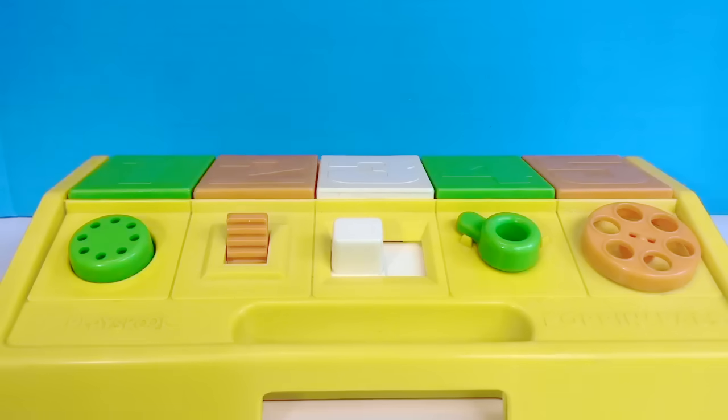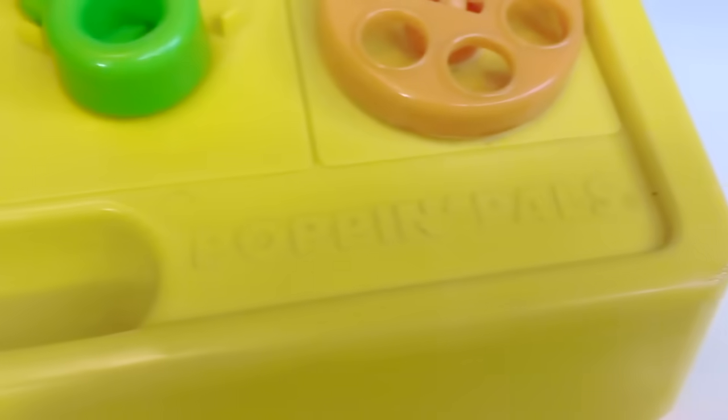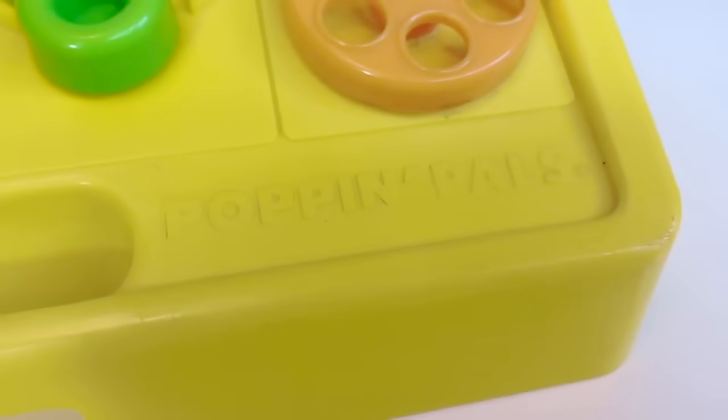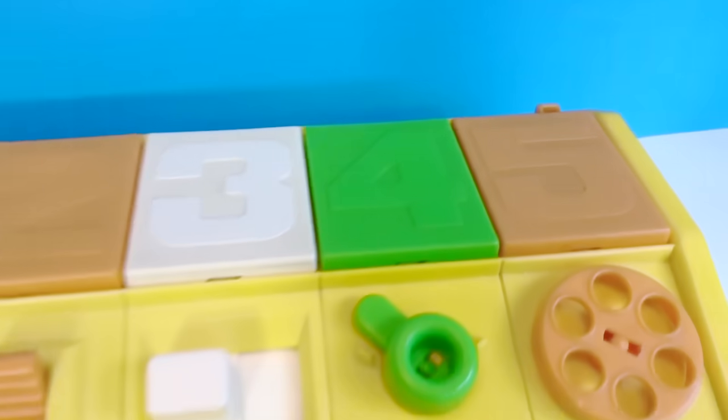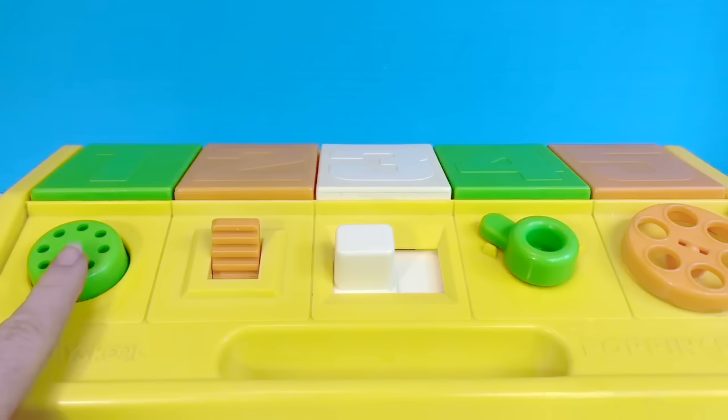Today we're going to have fun with a rare Sesame Street pop-up toy by Playschool. It is called Poppin' Pals! And I wonder what Sesame Street toys are going to pop up. They're numbered 1, 2, 3, 4, 5 Sesame Street friends. This toy is almost 40 years old.